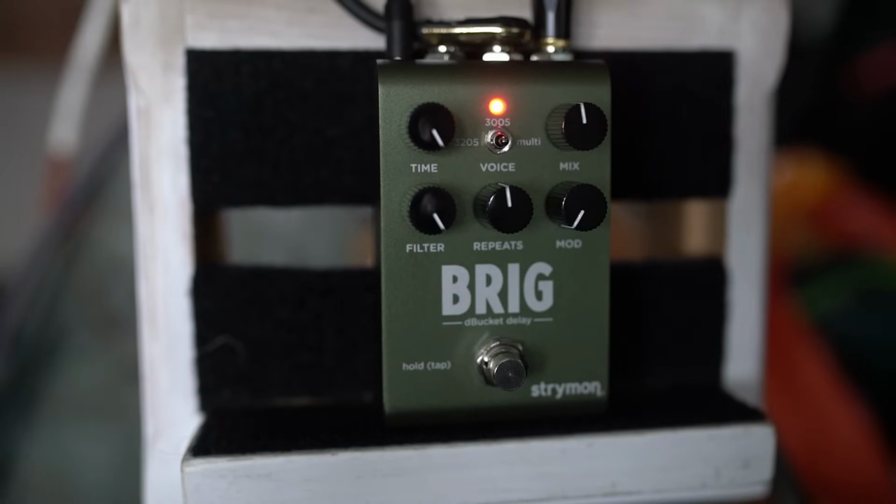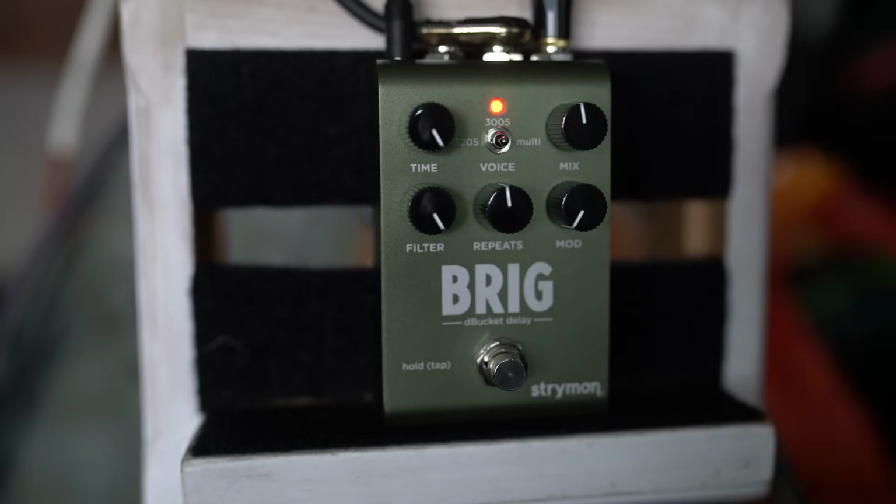The middle position is 100 milliseconds to 1 second. Recreates the character of vintage delay pedals that use two MN3005 BBD chips at higher voltage for longer delay times with a dreamy quality.